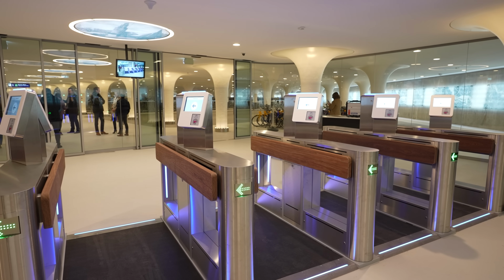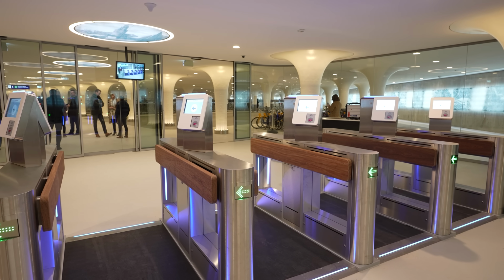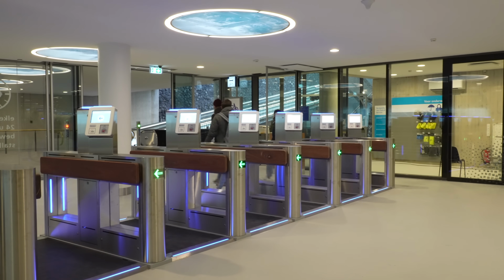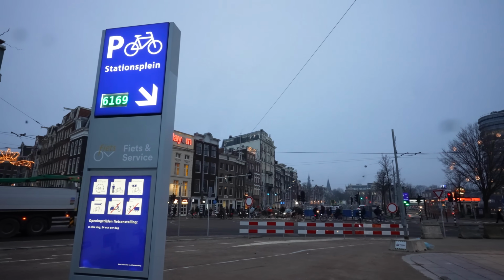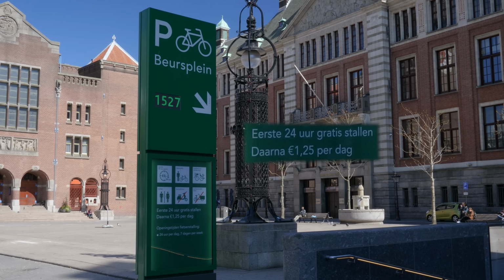When you enter the garage, there are these fare gates where you can tap your public transit card or bank card. As with most bicycle parking garages in the Netherlands, the first 24 hours is free, and then it's usually €1 and change for every day after that. Though I noticed that the price isn't mentioned on the signage, which is a bit weird because it is at other garages in the city.